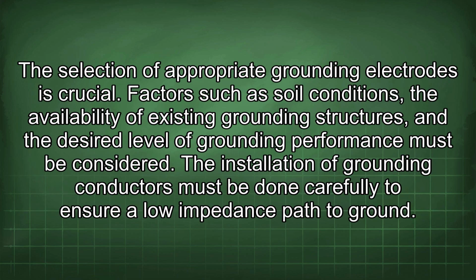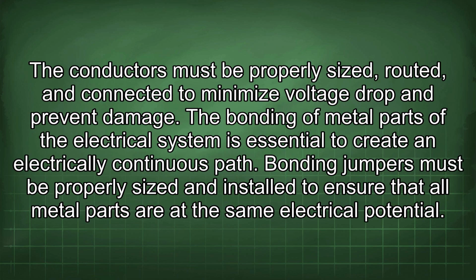The selection of appropriate grounding electrodes is crucial. Factors such as soil conditions, the availability of existing grounding structures, and the desired level of grounding performance must be considered. The installation of grounding conductors must be done carefully to ensure a low impedance path to ground. The conductors must be properly sized, routed, and connected to minimize voltage drop and prevent damage.